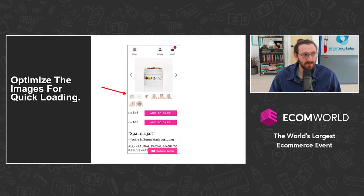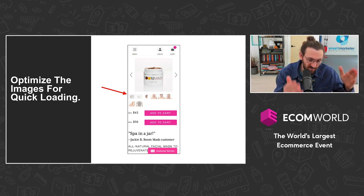You want to make sure those images load really, really quickly. Obviously, for mobile, the faster the product page loads, the better. What I do inside my Zipify Pages app for you is when you upload an image, I render it into a bunch of different sizes, and then I serve up the version of the image that's relevant for the particular device.